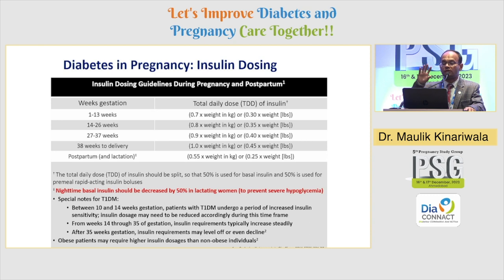But this is not proper for true GDM patients. Those with pre-existing type 1 and type 2 diabetes may require higher doses. Let me give one example. Suppose somebody weighs 60 kg and comes after conceiving. You can see this formula calculation: 0.7 multiplied by 60 means about 42 units. It doesn't mean the patient requires 20 units basal and 20 units prandial. You can consider starting with a low dose of 0.1 to 0.2 per kg body weight. See how the glycemic profile is, and then you can up-titrate or down-titrate the insulin dose as per the glycemic trend.